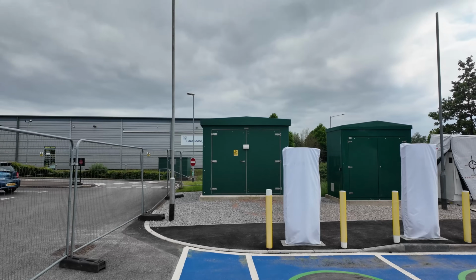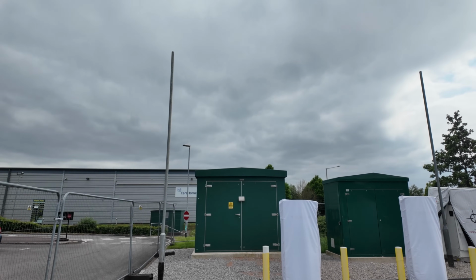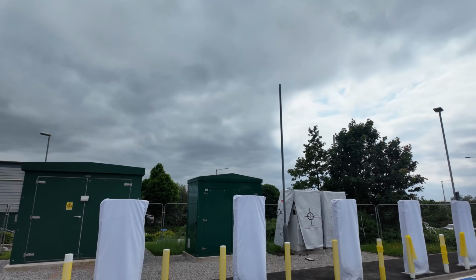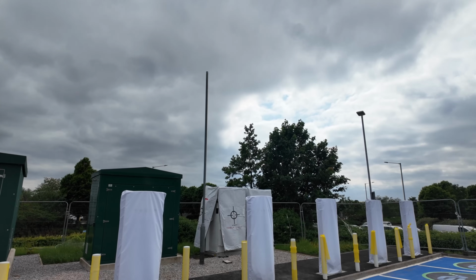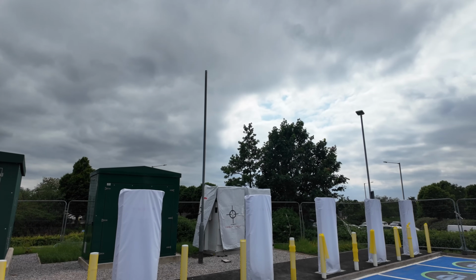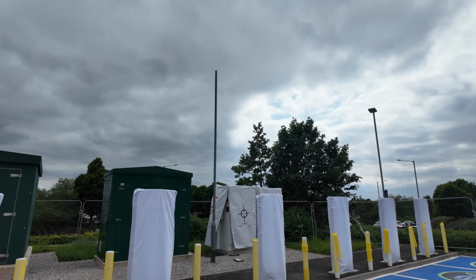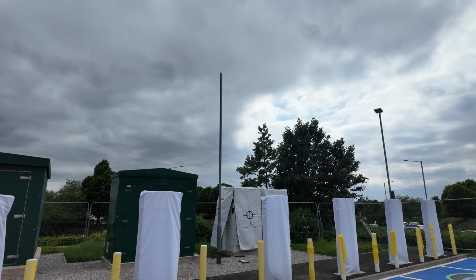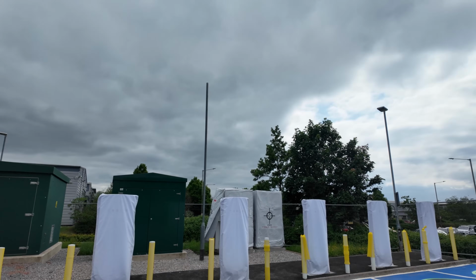Now, what we have is, that's the substation where the DNO will be bringing in the power. We then have communications and switchgear, and then the final Tesla cabinets, which match the Tesla chargers. This is not a Tesla site. This is an EV on the move site. It used to be EVPoint. They've rebranded. Here with 3 chargers, with 6 bays.